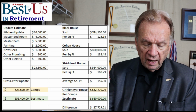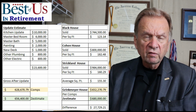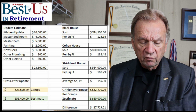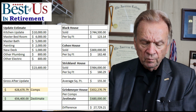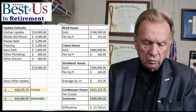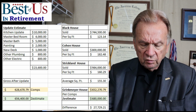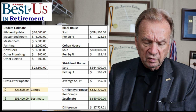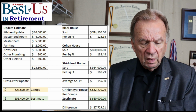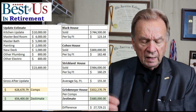I took the square footage of each of them and came up with a per square foot price. I then took an average of that and created an average per square foot price of $155.30. I multiplied that times our square footage, which is about 4,200 square feet, and that said that comp price would be $652,000. And as I told you, the Zillow Zestimate said $680,000. So there's a difference there of $27,729.